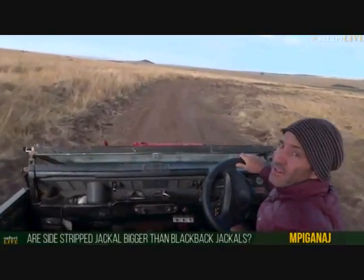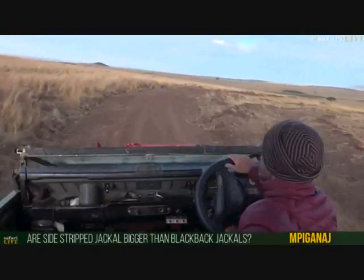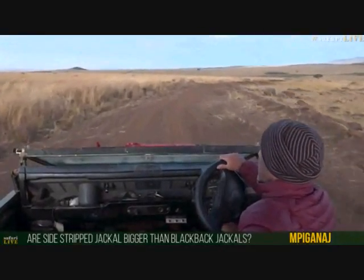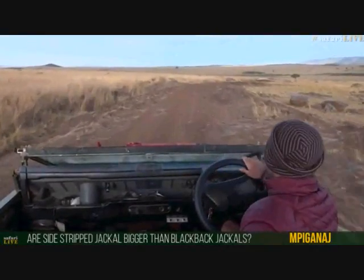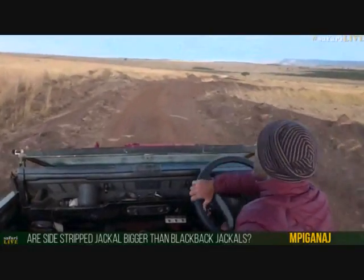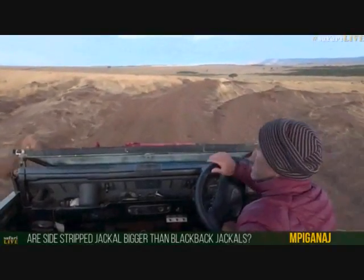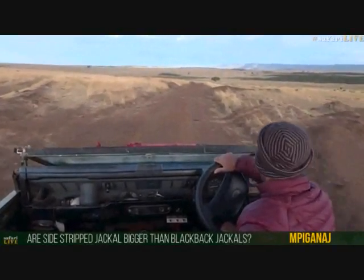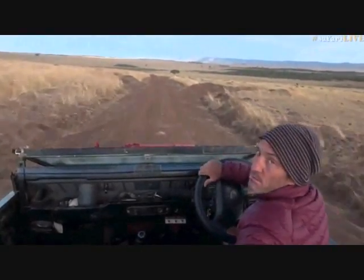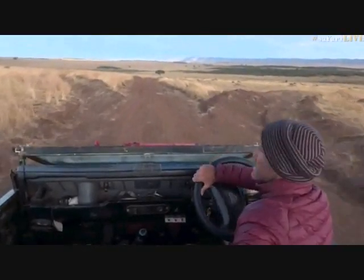MTI, you're clearly a fan of the family canidae, the dogs, and you say, are the side-striped jackals bigger than the black-backed? If you were to look at them together, I think you'd say they were pretty much the same size. The side-striped might be slightly thicker set, but I think there are huge regional variations. These jackals look slightly smaller than the ones at home. I don't think there is a huge difference, no. Certainly many of the textbooks will tell you they're exactly the same size.